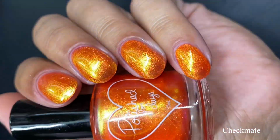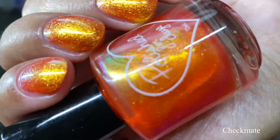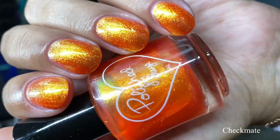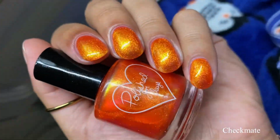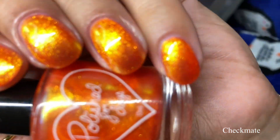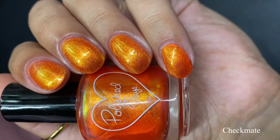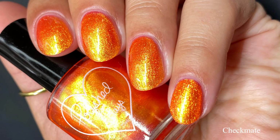All the beautiful shadows and depths, and not even like dark shadows, like the shifts that we're getting from the lighter pigment to the darker pigment just gives you that shadowy look in a really bright, sunny way. But this is a beautiful polish, perfect for the fall time and even perfect for summertime. Pictured are 3 coats of Checkmate with a glossy top coat.